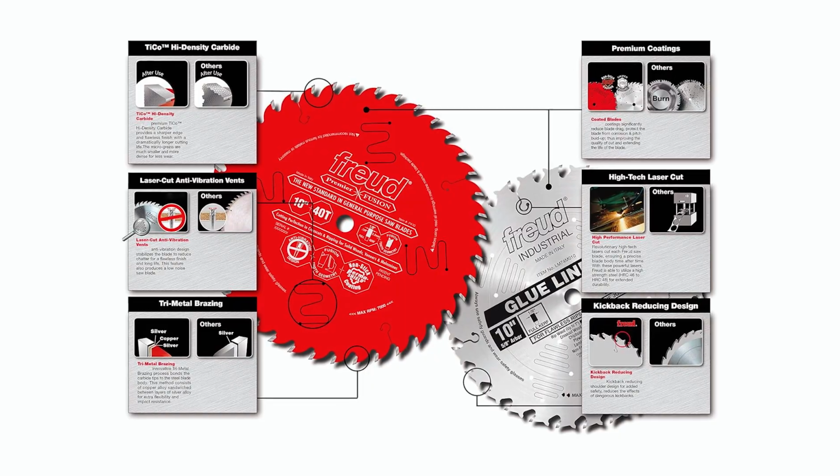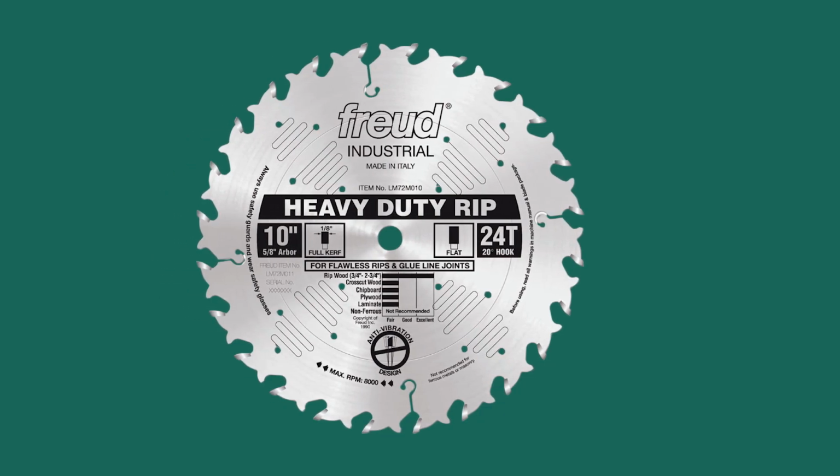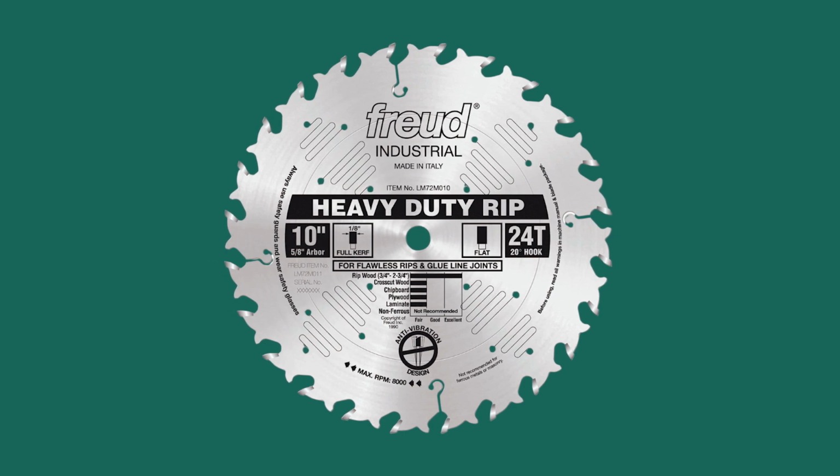Ideal for heavy-duty ripping tasks, the FREUD LM72M010 blade provides a flawless finish with minimal splintering, making it a must-have for professional woodworking projects.